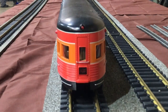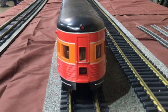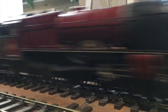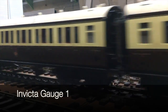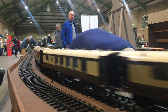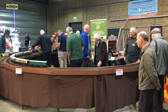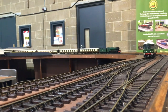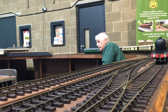Whoa, whoa, whoa, whoa. Stop right there. Now, rewind. I think the team over at Invicta Gauge 1 might have something to say about that. They're here with their incredible and impressive British live steam and electric mainline and branch line. And of course, big trains need a big team. Oh, hello. They're popping up all over the place.